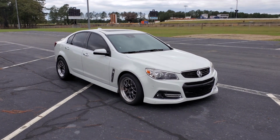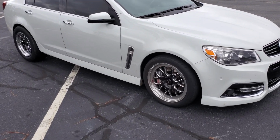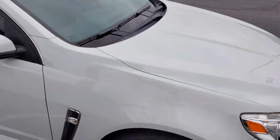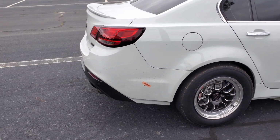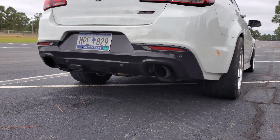So it's a 2015 Chevy SS. Obviously it has welds, S77, a drag pack. The front rotors are DBA 2-piece rotors. Back brakes are stock, normal Brembos. There's nothing special about it. It has, you know, stock SS mufflers.